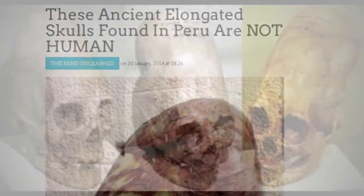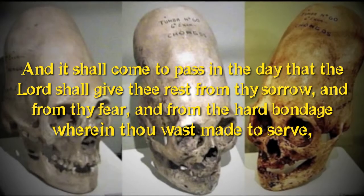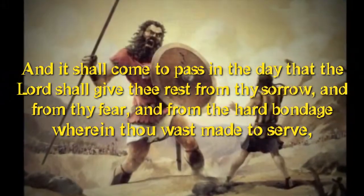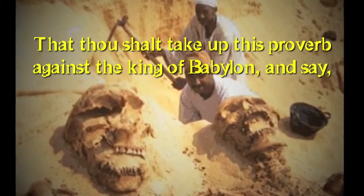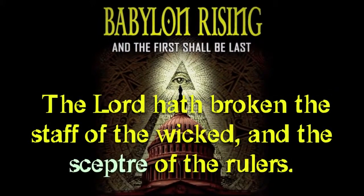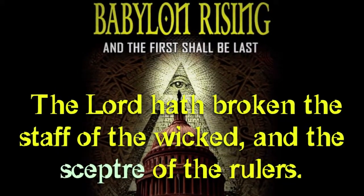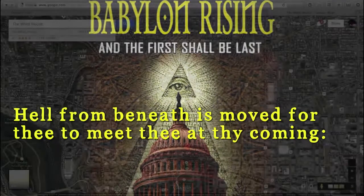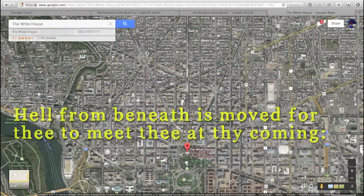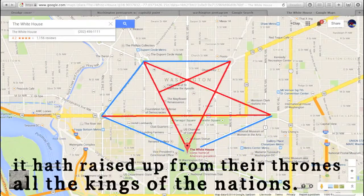And it shall come to pass in that day, that the Lord shall give thee rest from thy sorrow and from thy fear, and from the hard bondage wherein thou wast made to serve. That thou shalt take up this proverb against the king of Babylon, and say, how hath the oppressor ceased? The golden city ceased. The Lord hath broken the staff of the wicked and the scepter of the rulers. Now listen very closely. It says, hell from beneath is moved for thee to meet thee at thy coming. It stirreth up the dead for thee, even all the chief ones of the earth. It has raised up their thrones, all the kings of the nations.